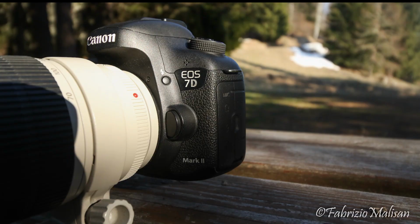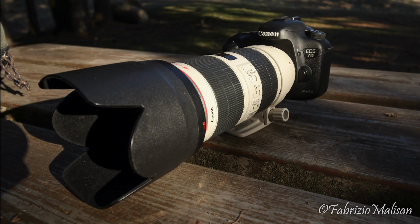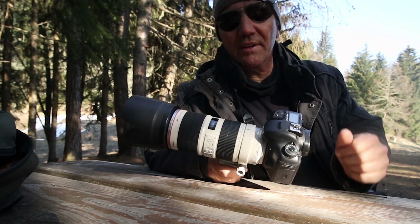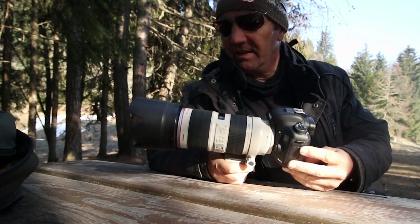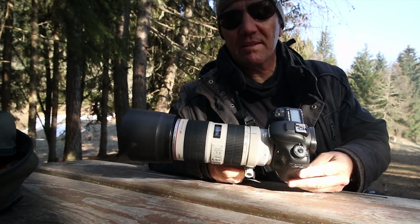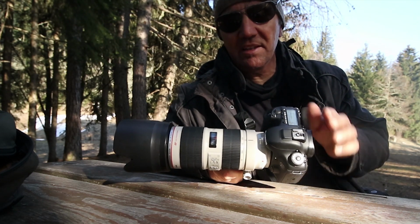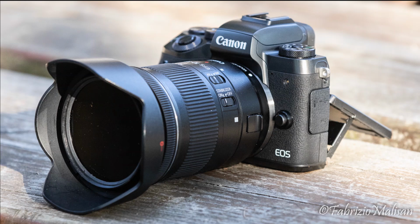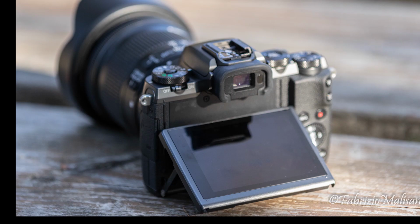So today I have the Canon 7D Mark II, which has been out for a while, but it's still a great camera for action, sports and wildlife photography. It's paired with the 70-200 f2.8 Canon lens, which is still one of the best lenses on the market at this kind of level. And then we'll be filming with the other camera, the Canon EOS M5, a smaller and more compact camera.